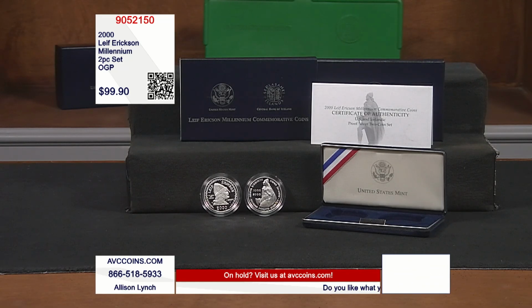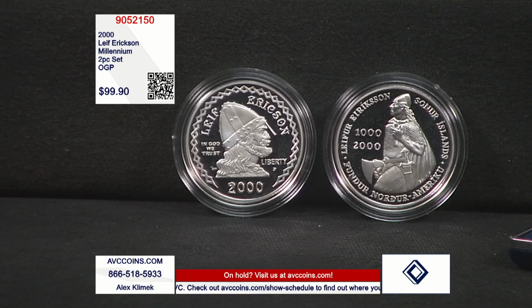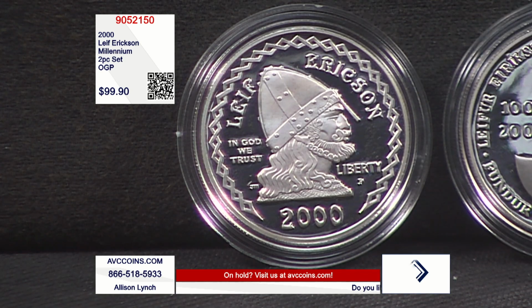And my guess is maybe they all just were too caught up on Y2K to remember what was going to happen. Either way, at $99.90, this special two-piece set, still in the original government packaging, is more than $200 less than our nearest competition's price for just the two coins by themselves in a capsule. At that good of a deal, these sets are going to disappear and do so quickly. This is a collection that honors an iconic individual who very well may have been the person to first step foot on the Americas from Europe.